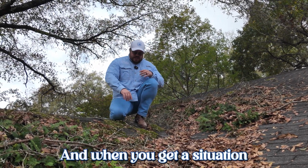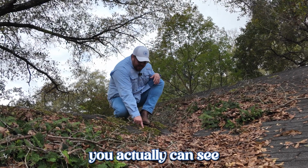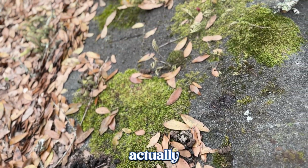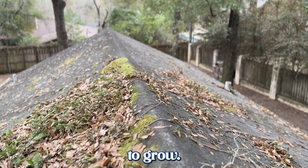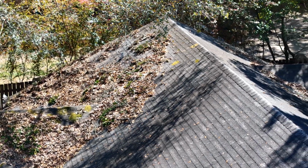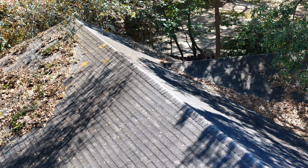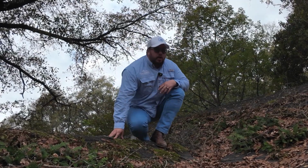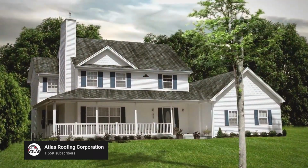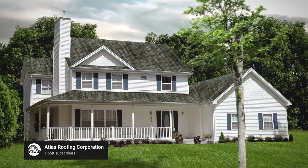And when you get a situation like this, you actually can see this is green moss growing onto the roof. It's leached onto the granules and begun to grow. And all roofs, depending on their technology, at the 7 to 10 year to 12-year mark will begin to get what's called blue-green algae. That's the unsightly black streaks you see on your roof.